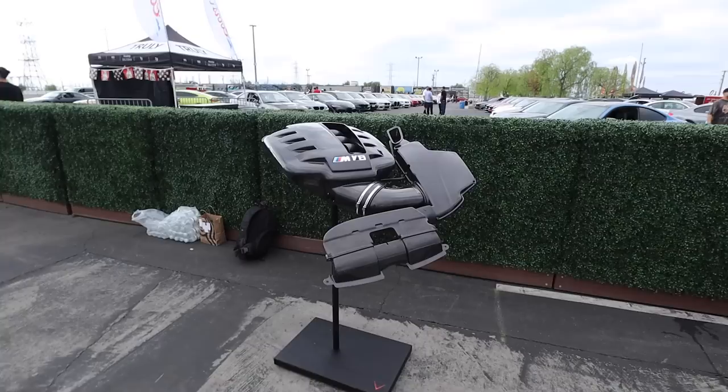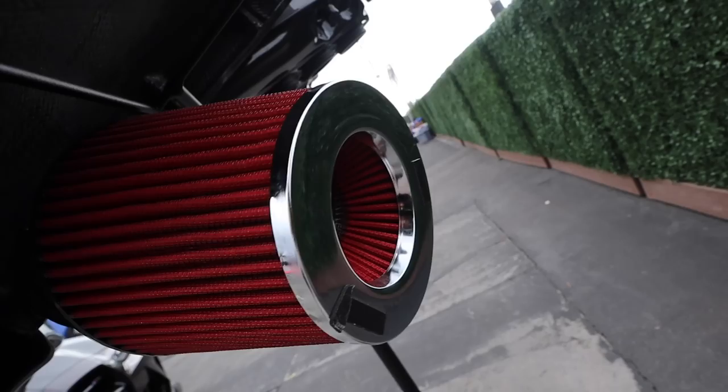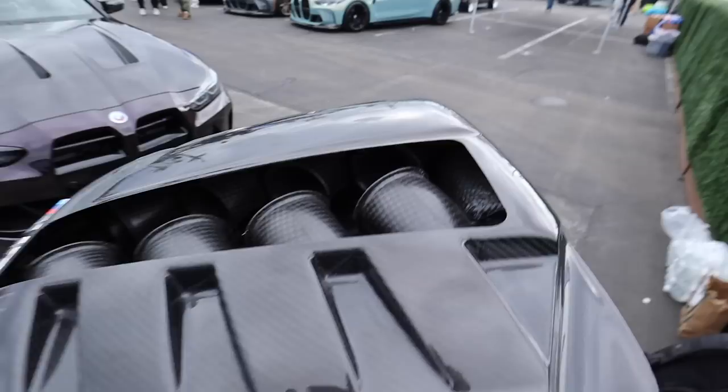Right here we get a chance to see a carbon fiber plenum on the E92 M3. I believe it's the S65 motor right here. Just look at the intake down low, feeding it right up in there, straight to the engine. On the inside it is too. How cool is this? This is cool.